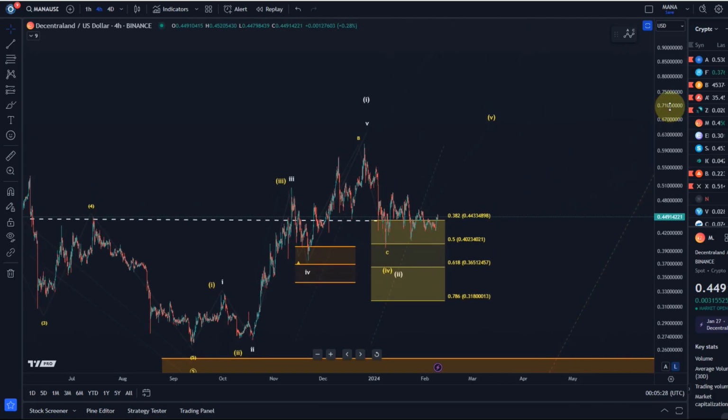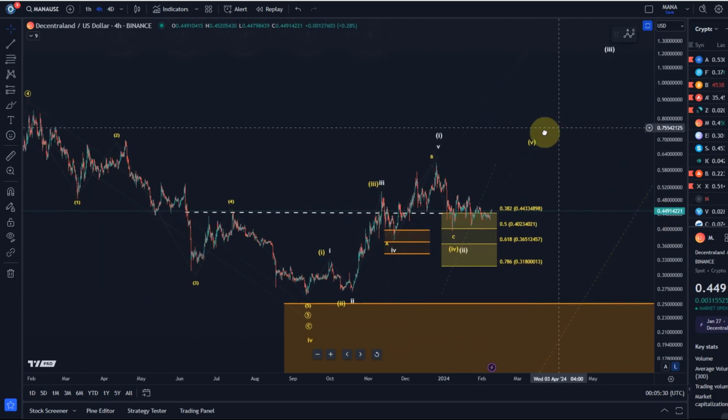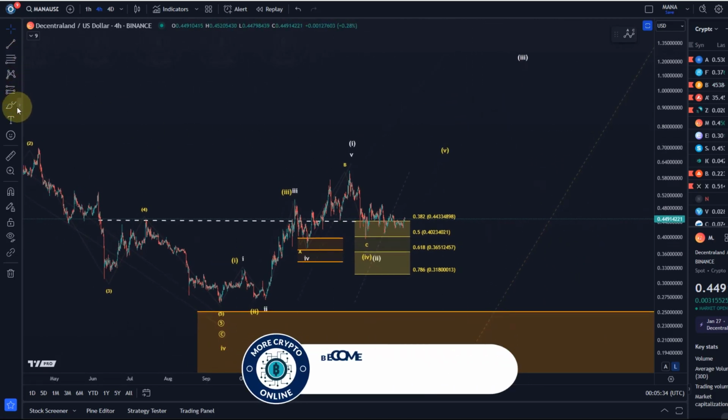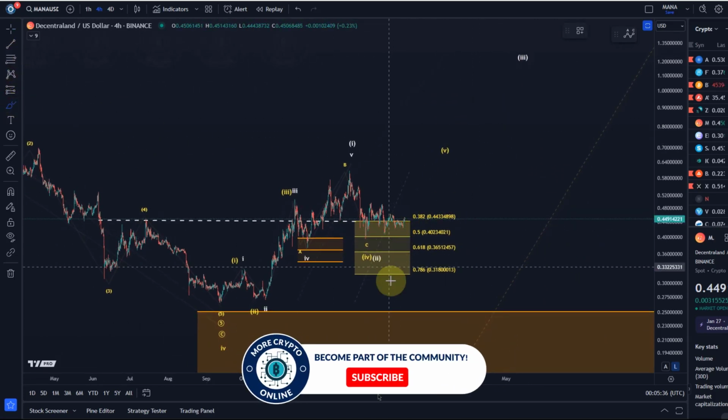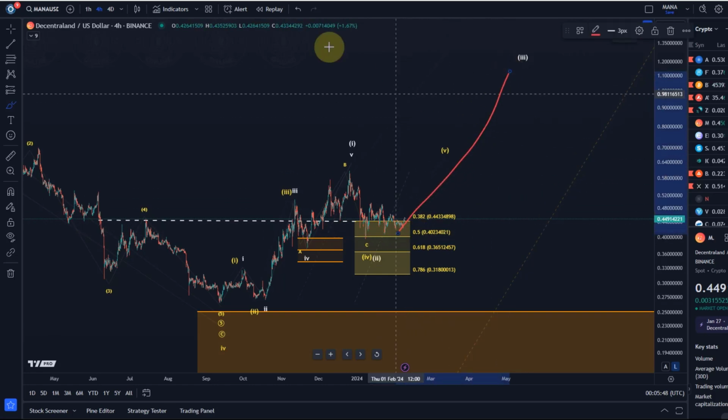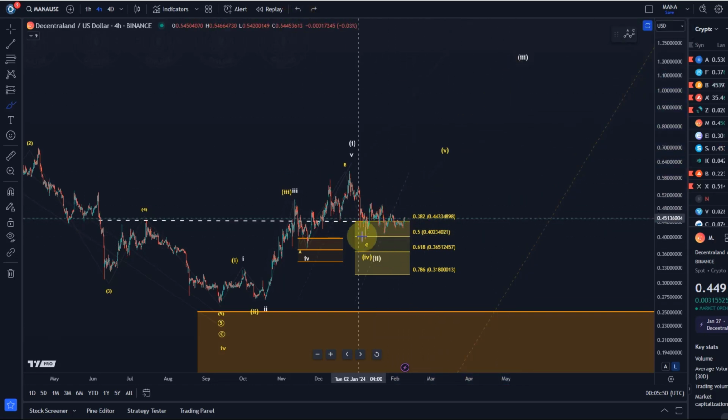In the white count, which is also bullish, we should see a third wave rally actually. And in this scenario, however, the price could use the entire yellow box, which is between 44.3 cents and 31.8 cents as support. And then we could see a third wave rally start from there. But there is currently no sign that a low has really formed.